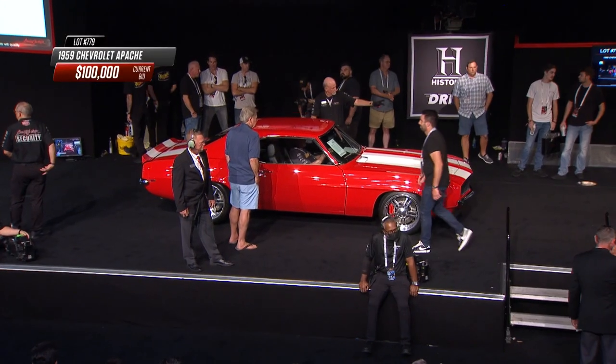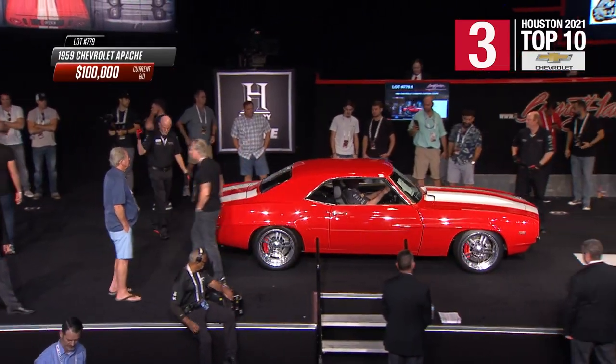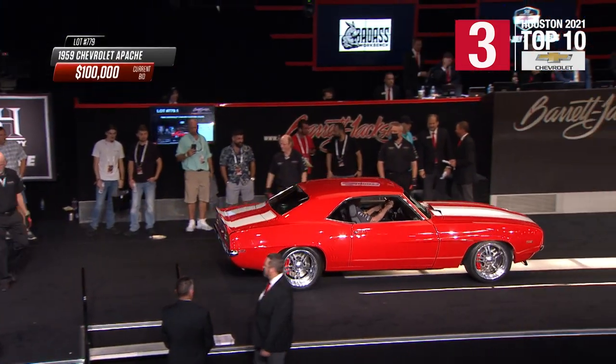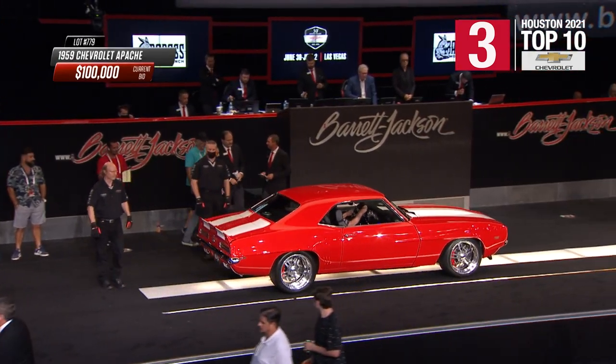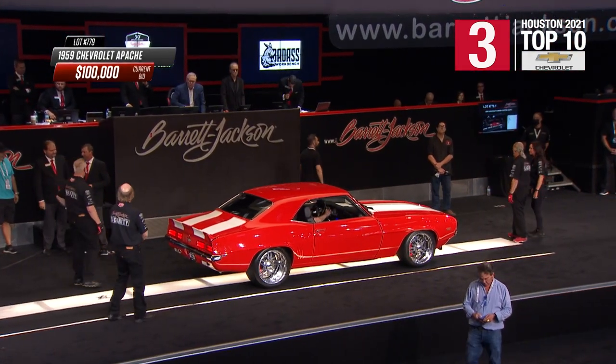Lot number 779.1, 1969 Chevrolet Camaro Custom Coupe, presented with RS styling, cowl hood, Z28 badges, all new glass and triple plated chrome bumpers, powered by an LS7 crate V8 engine mated to a Tremec 6-speed manual.